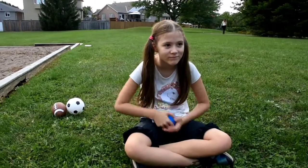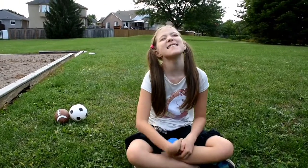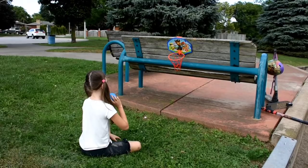Okay, so Lauren didn't make any of the shots on the big net, so we're giving her one more chance. If you get this in, you get 100 points, and she's gonna do it on the small net. So she needs to get it into the small net here. One, two, three, go.